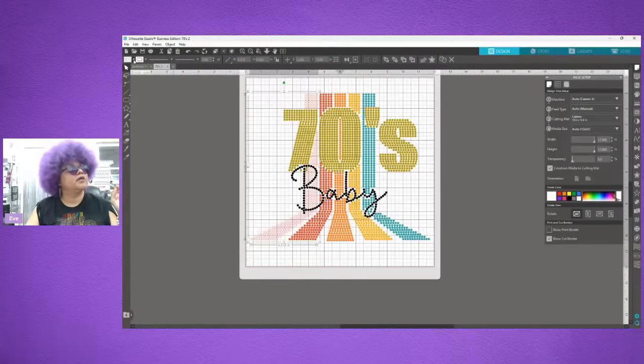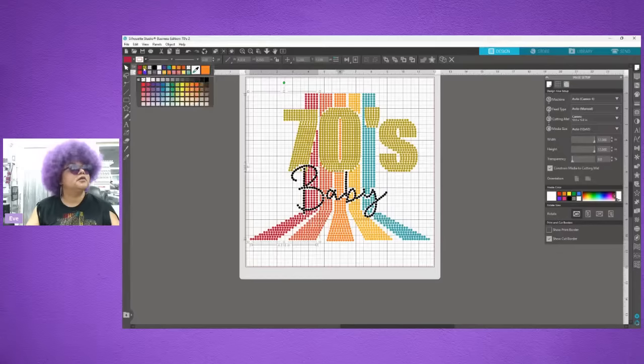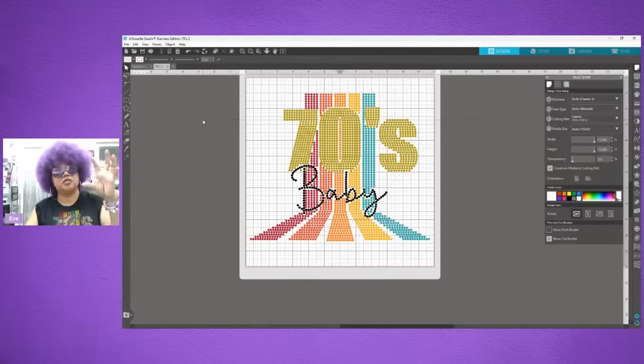Okay. So again, you don't have to change this back to the color that you want it to be. It's just a helpful visual reminder. You don't have to because these are all made into a compound path in their own individual pieces, so when you bring it over to Cricut, you don't have to worry about it.